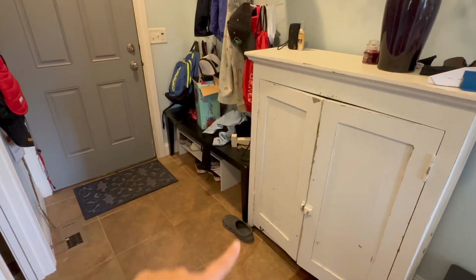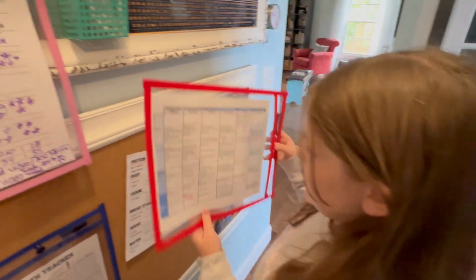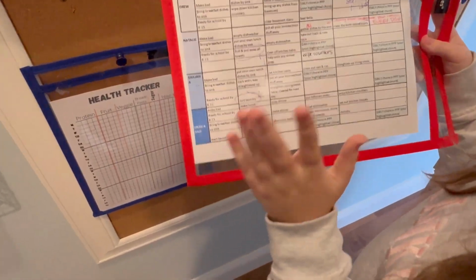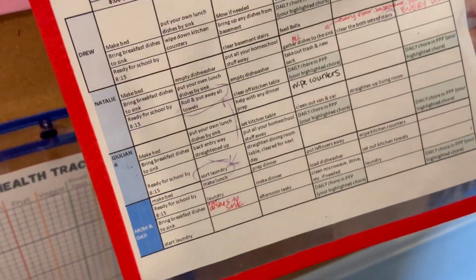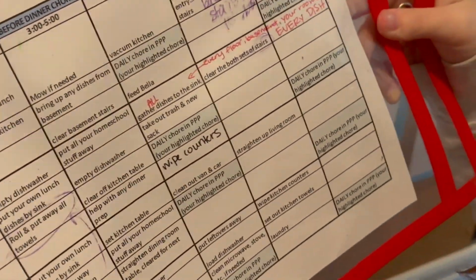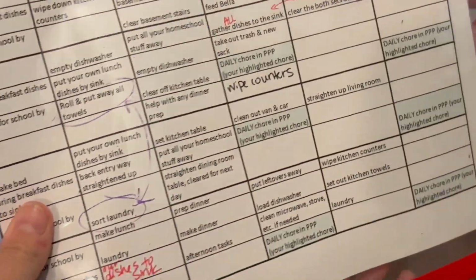somehow shoes are always lying around here. So it's your job to make sure nobody... It's not that messy right now, though. No, it's not that messy, but your job is to keep it straightened up all day, right? Yeah. And then before-dinner chores, right before dinner, straighten the dining room table, which means put school stuff away for the next day. Right? Yeah.